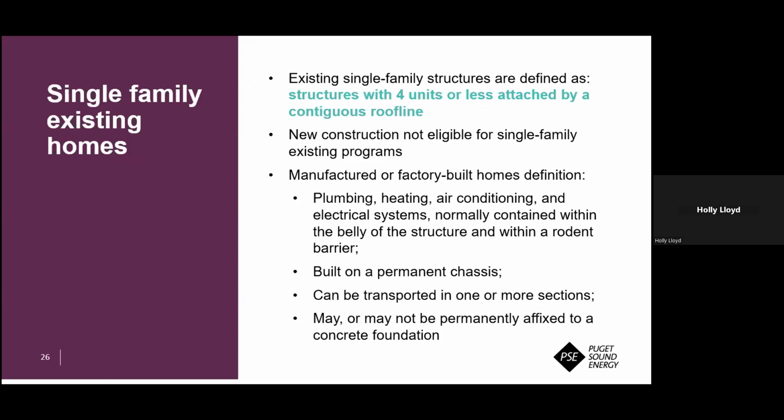Okay, so I briefly touched on this, but as a reminder, because I know it can get kind of confusing with townhomes and small condo units, when we say single family, we're talking about structures with 4 units or less attached by a contiguous roof line. Again, new construction is not eligible. And this has come up a few times too, when we talk about manufactured, factory-built homes or mobile homes, this is specifically how we define that. But normally it's pretty straightforward. Just wanted you guys to have this definition in case something came up. Next slide.